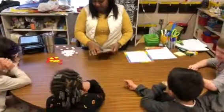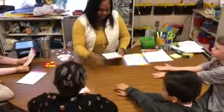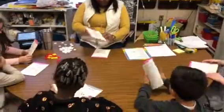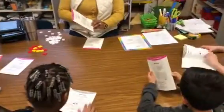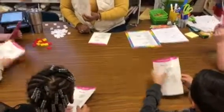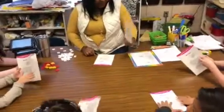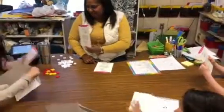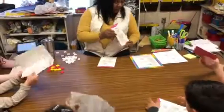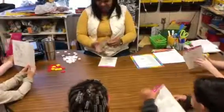All right. The reader we're going to read today is called The Red Hen. And if you will look at the very bottom, it has an author. The author is Nathan Aguilera. And the illustrator is Samantha Johnson. Nathan wrote the what? Words. And Samantha did what? Drew the pictures.